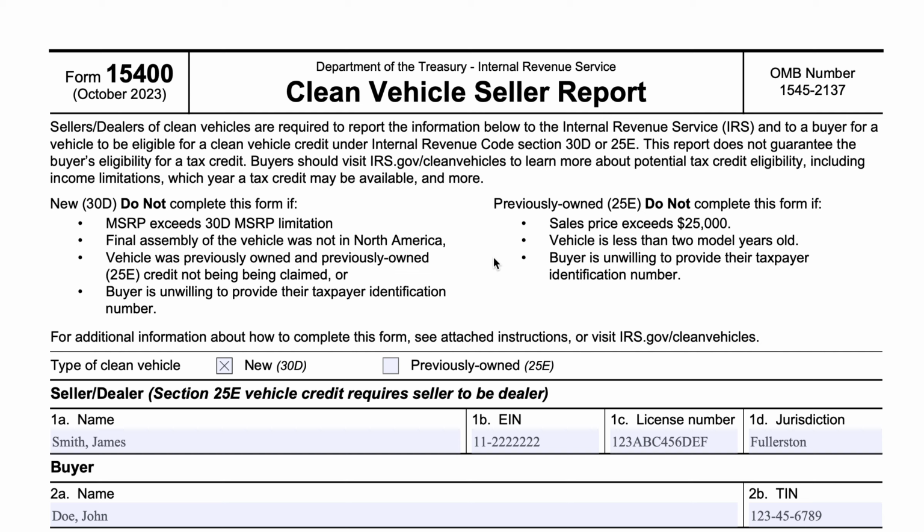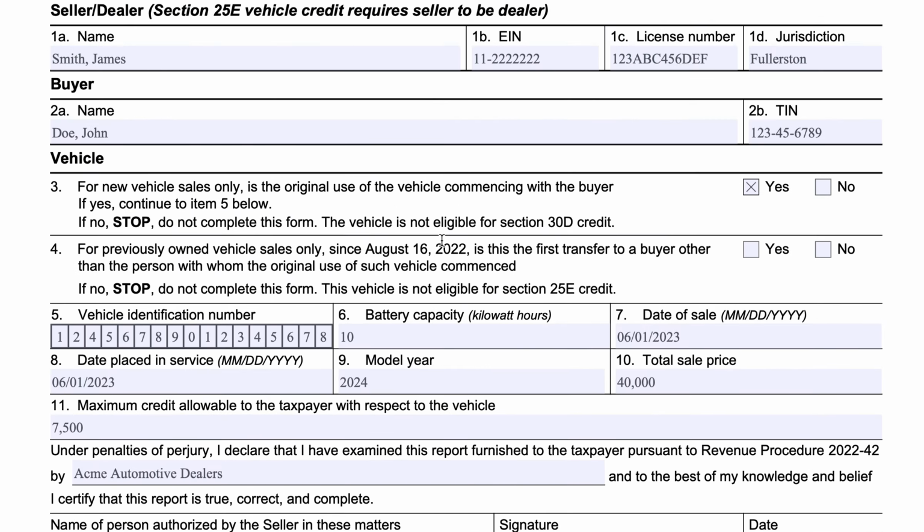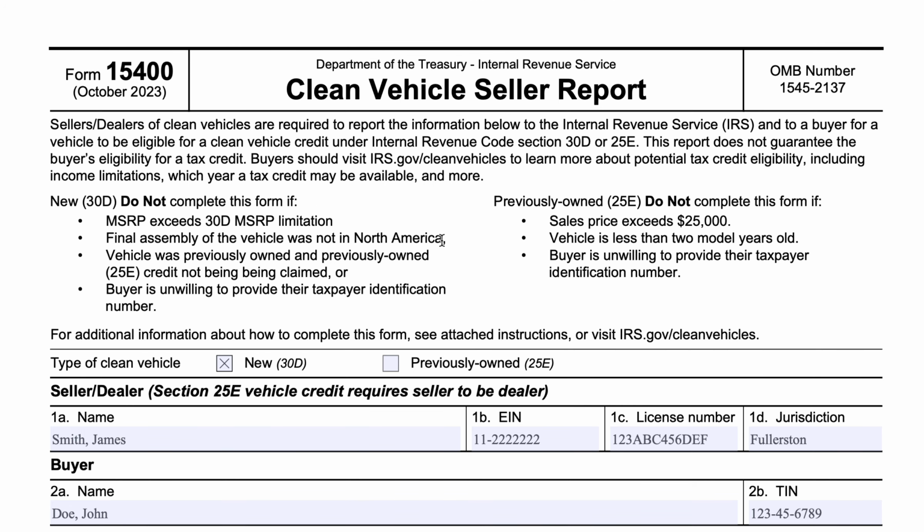For a new vehicle, you won't receive a clean vehicle report if the manufacturer's suggested retail price exceeds the limitation in the Internal Revenue Code for new clean vehicles. In this form, it states that vans, SUVs, and pickup trucks have a limit of $80,000 or less, and then all other vehicles have a limitation of $55,000. If your vehicle exceeds these limits, then it's not eligible for the tax credit, and you won't receive a clean vehicle seller report.